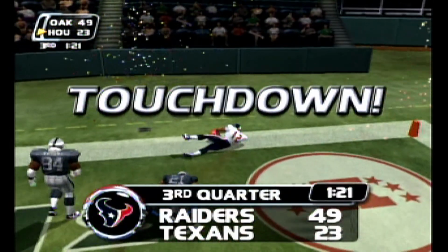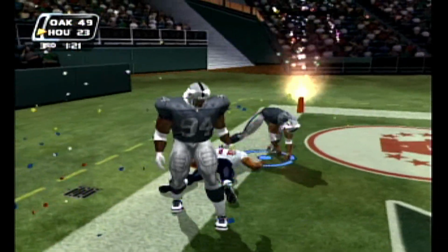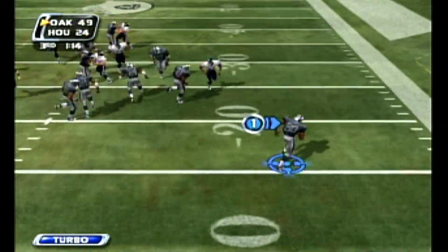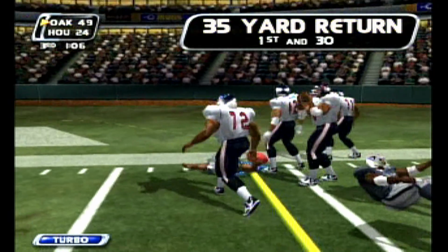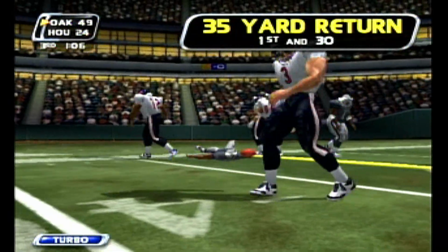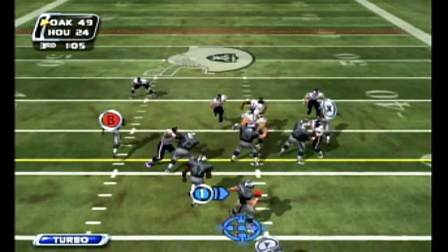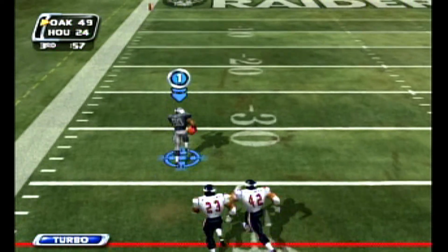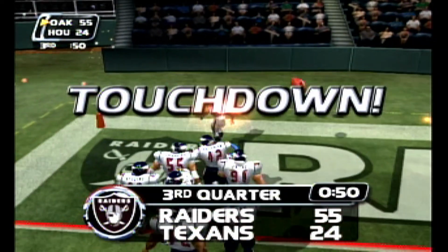Count it, baby! Hey! First and 30. Fight! Pass. Throws downfield. Complete to Rice. He's at the 30. The 20. He's going all the way! Touchdown!